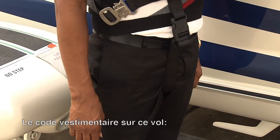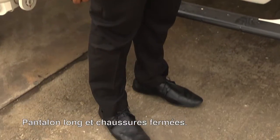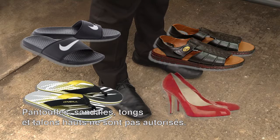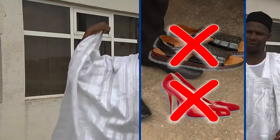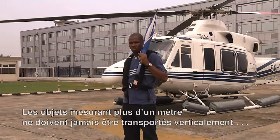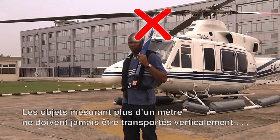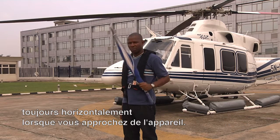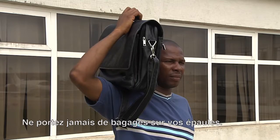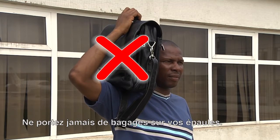Dress code on this flight: long trousers and closed shoes. Slippers, sandals, flip-flops and high heels are not allowed. Loose clothes can be dangerous. Items longer than 1 meter should never be carried upright. Always carry them horizontally when you approach the helicopter. Never carry your luggage on your shoulder.